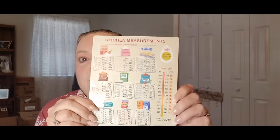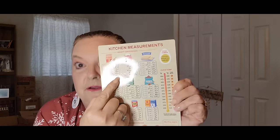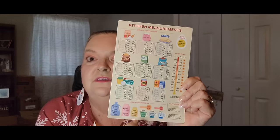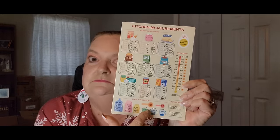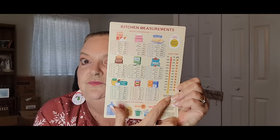sugar, butter, and it tells you the cups and the ounces and the grams. Ooh, I got a glare. Sorry about that, y'all. But it goes through all the basic things. And then you have your liquids down here. So it goes through all, and there's the Fahrenheit and Celsius metric.